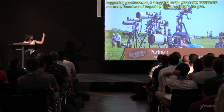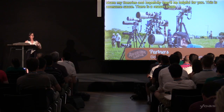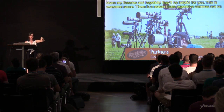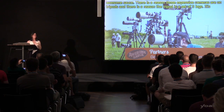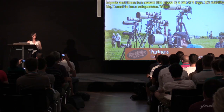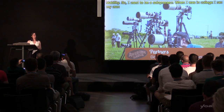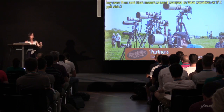There's a reason those expensive Canon cameras are on tripods up there, and there's a reason that the tripod is a set of 3 legs. It's stability. So I used to be a solo entrepreneur as well. When I was in high school and college, I ran my own firm, and that meant that if I wanted to take vacation or if I got sick, I just had to put my projects on hold. With a team, and especially with co-founders, that's not the case.